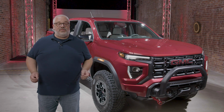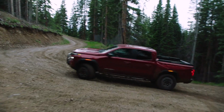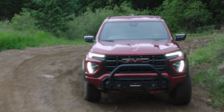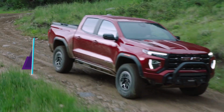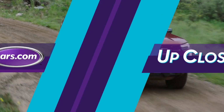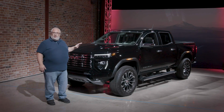But for the 2023 model year, we have an all-new GMC Canyon, and we also have an all-new Chevrolet Colorado as well. But this might just be the most different that the Canyon has ever been from the Colorado. Now, why is that? Let me show you. What do I mean by the fact that it's more different than it ever has been? Well, first of all, look at this thing.